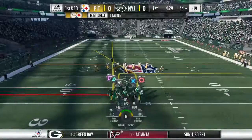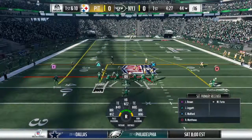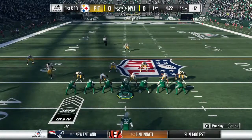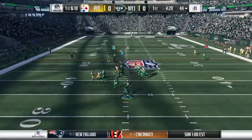I like how they work the tight end on a nice little under route there. And if you're going to give him that much space, he's not going to catch the football. He's going to run away from you a little bit. And that's exactly what he just did there, picking up extra yardage.